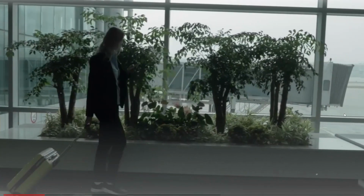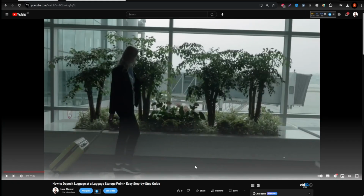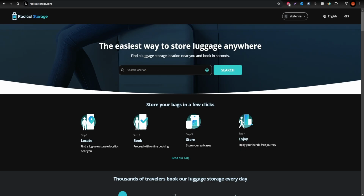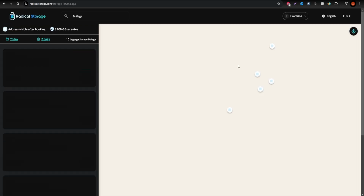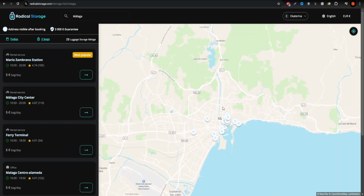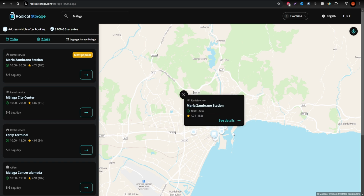To ensure your safety, only use the official Radical Storage website through the secure link in the video description. Once there, type Málaga into the search bar to find a list of available storage locations throughout the city. Choose a location near tourist sites, transportation hubs, or Málaga's city center for your convenience.